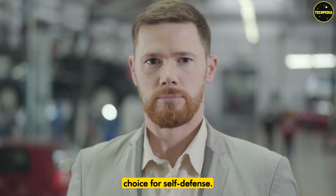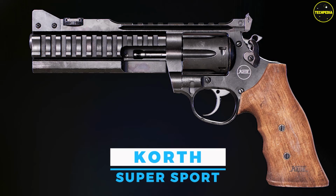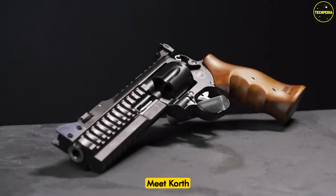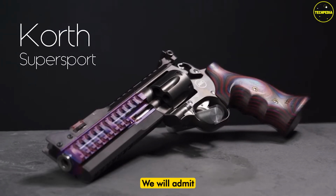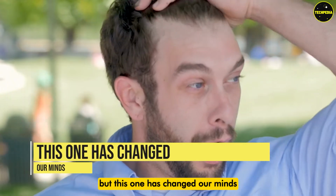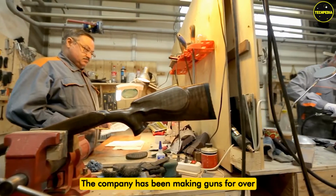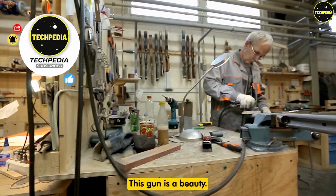making it a great choice for self-defense. Number 5. Korth Super Sport. Meet Korth, the company that makes the Korth Super Sport. Okay, we will admit we are not huge fans of revolvers, but this one has changed our minds. The company has been making guns for over 50 years. This gun is a beauty.